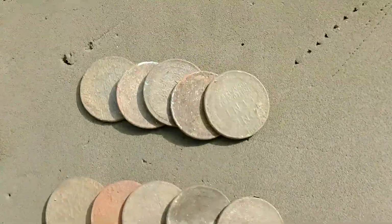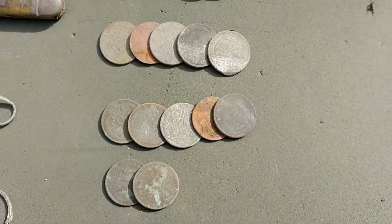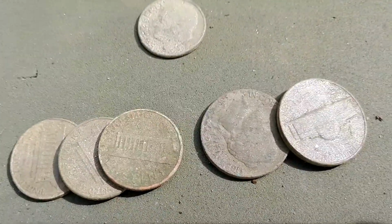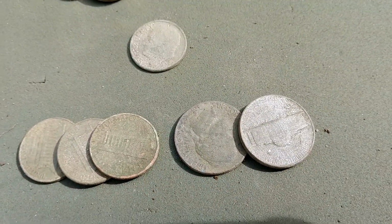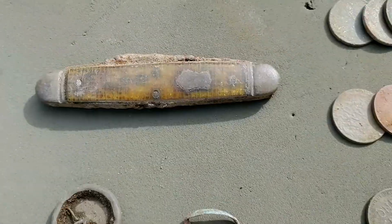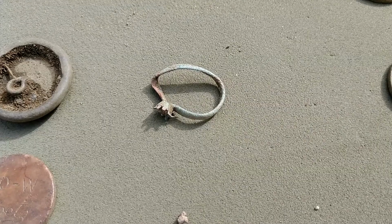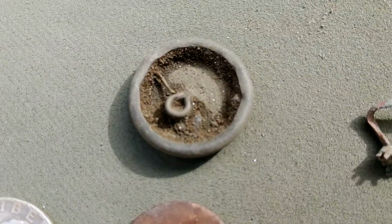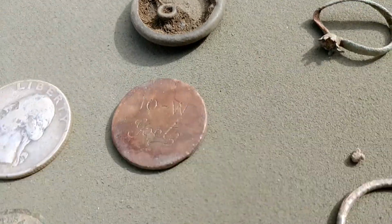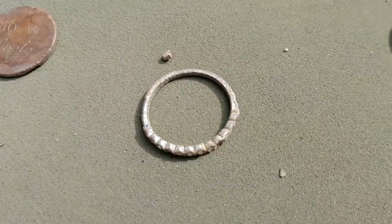All right, first of all, wheat pennies, anybody? Another 17 wheat pennies. It's crazy. And then a little bit of modern clad, who cares? A dime, a couple nickels, 3 pennies. We had this lovely pocket knife, this little brass child's ring, this button, which I don't think is old, but I'll do some research. The 10W Getz disc, no idea what that is.